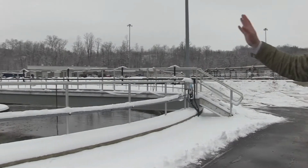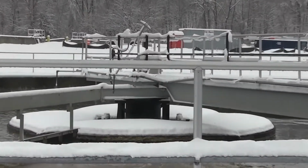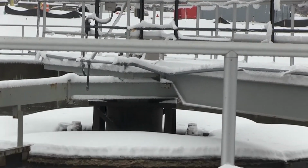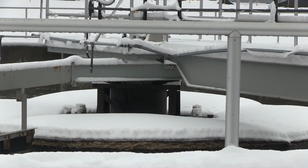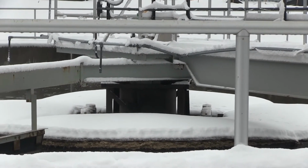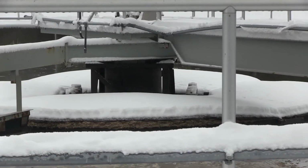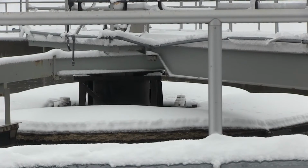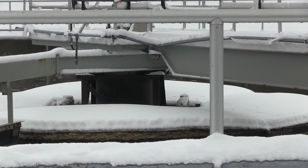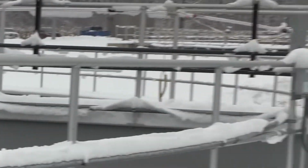And one other thing I did not mention here is, it's hard to see with the snow, but there's a center well. That center well has all of our return activated sludge, RAS, that goes back as the mass in the system. What's neat about these secondary clarifiers is that they act passively, just on water differential, just on the pressure to push that sludge into that center column. These things are only about 1.5 horsepower as compared to the 700 horsepower blower that we just saw in the previous segment. So onto the UV system.